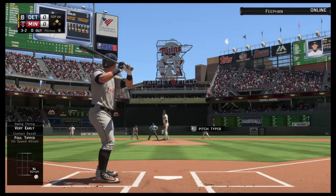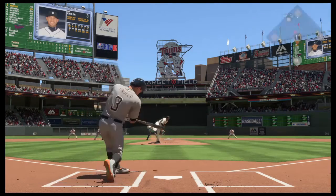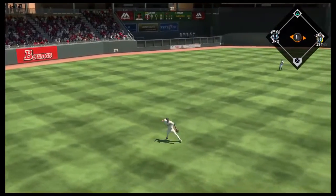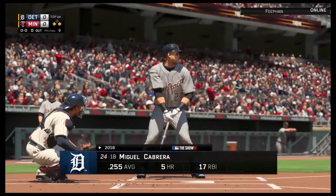Fought off at the plate, and we'll do it again. He's set. Here's the 3-2. Smoked on the ground left side. And there's a base hit as that gets through into left. And they'll put the brakes on at third. Runners at the corners with nobody out.